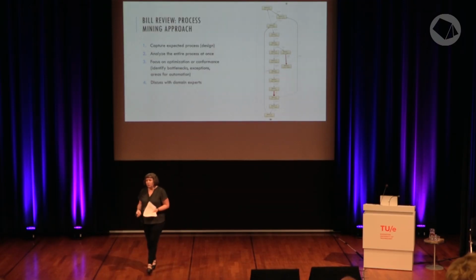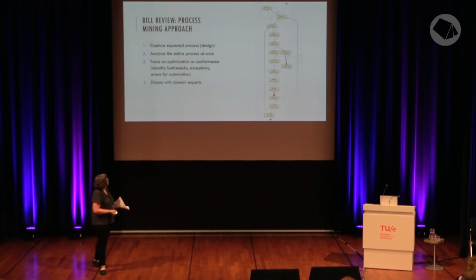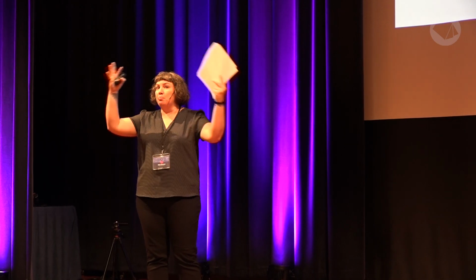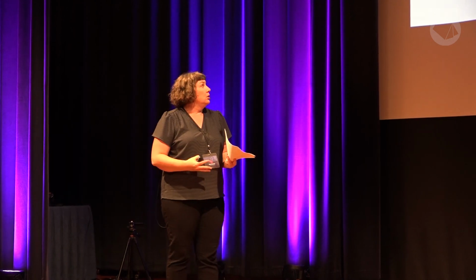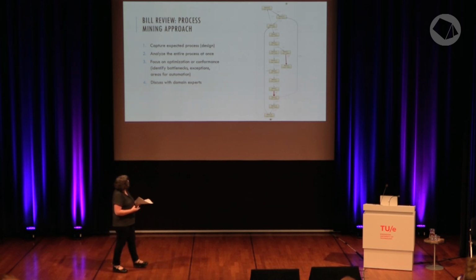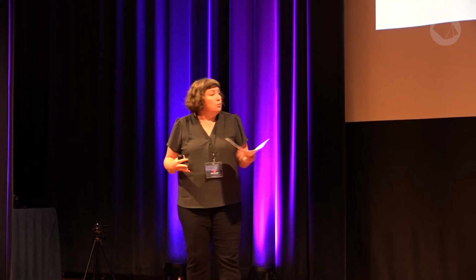So how did we approach mining this process? Well, there are 4 steps we generally went through. So we captured our expected process. We analyzed the whole process at once from start to finish. We could look at the big picture. We focused on optimization. So we looked at identifying any bottlenecks or exceptions to the process, things where it didn't follow what we were expecting. And then we discussed our results with the domain experts.